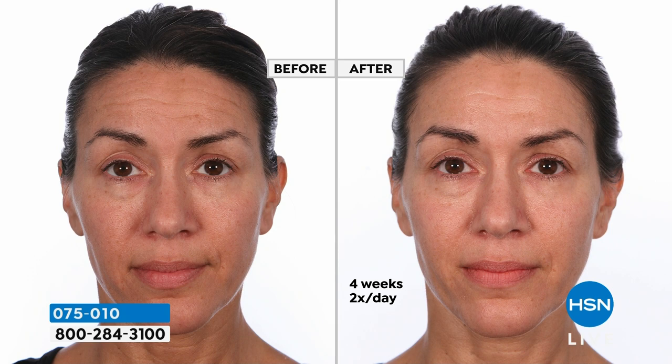All right, so let's look at your before and afters. This is after four weeks. So what do you see? Wrinkles, all three types of wrinkles. The texture, the firming, and the brightening. That's exactly what this cream does. It works on the look of all three types of wrinkles, helps improve the texture of the skin, brightens the look of skin, helps exfoliate your skin, and helps to firm the look of your skin.